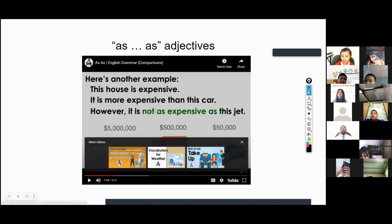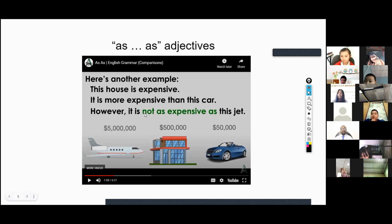All right, so it can be used in a positive or a negative. In this situation here, not is making it a negative. So remember, as is used in comparison. This house is not as expensive as the jet. But if there are two houses for the same price, we can make it a positive and say, this house is as expensive as the other house. So Ms. Tangwa, can you explain to the students how to use as? Okay.